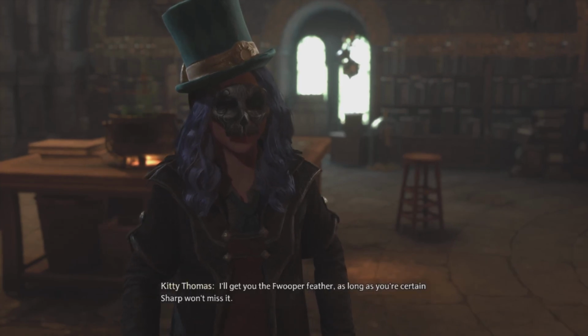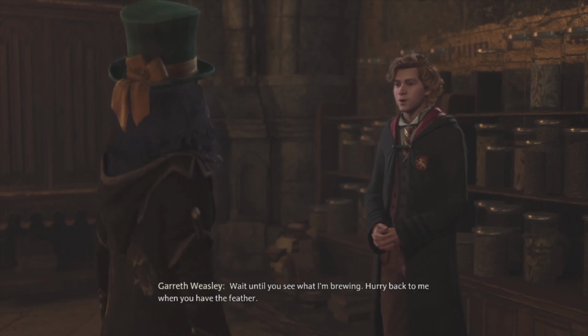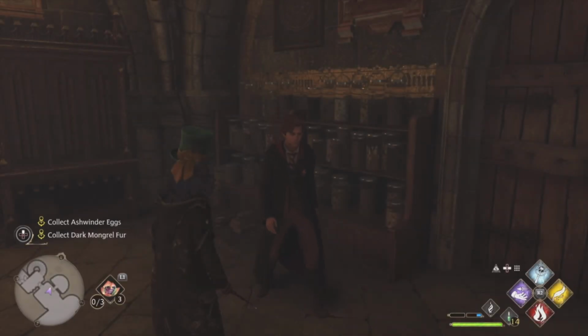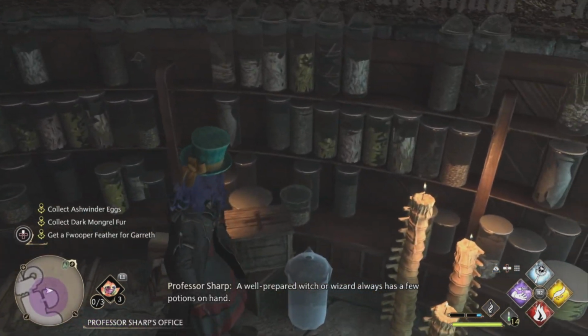I'll get you the Fwooper feather, as long as you're certain Sharp won't miss it. I assure you he won't. Fwooper feathers aren't that valuable. Wait until you see what I'm brewing. Hurry back to me when you have the feather. A well-prepared wizard always has a few potions on hand.